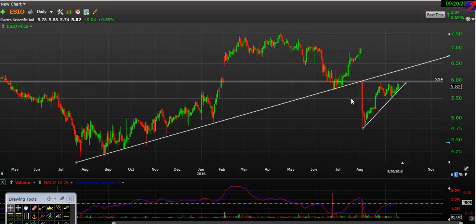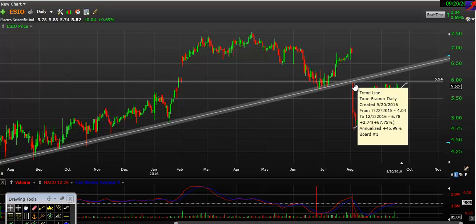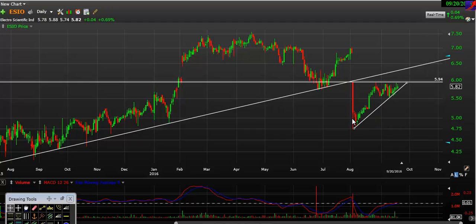And as you can see, look at where we gapped down here on this day. We gapped just below this trend line. So that was a signal right there. We gapped well below the trend line and then sank lower right there. So that could have saved you a bit of coin if you would have been aware of that trend line.